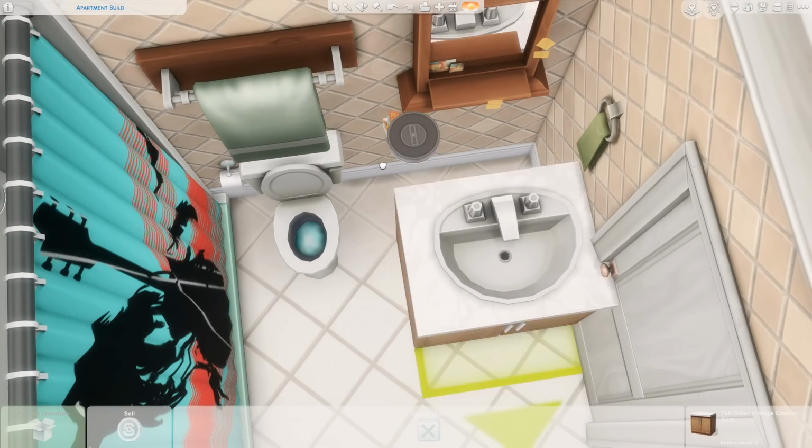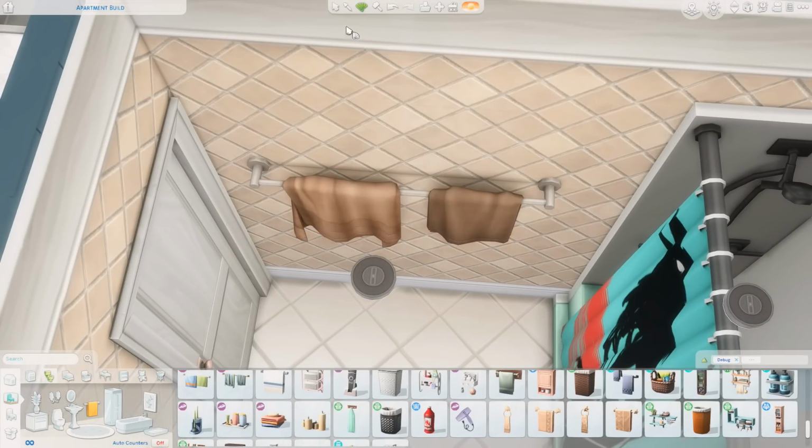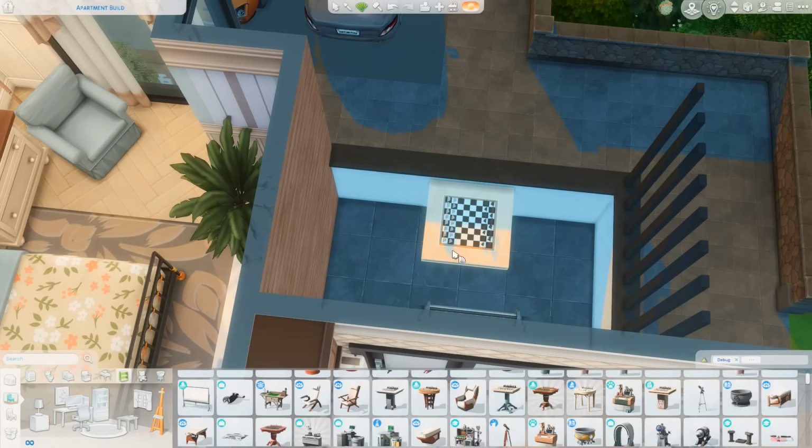I don't think I've ever used that shower curtain before, but I really, really like it. And yeah, then just adding some clutter over here by the sink. We have some toothbrushes, a nice hand towel. I also really like this towel set from the Bathroom Clutter Kit that has towels that are a little bit more messy. It just seems more realistic that way.